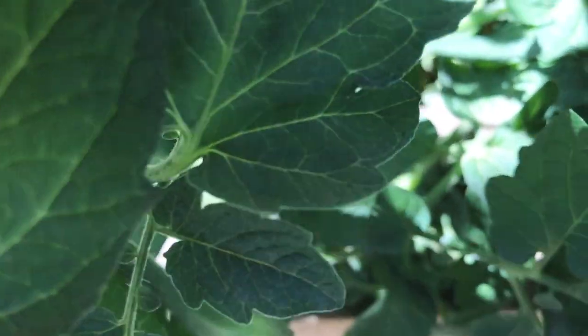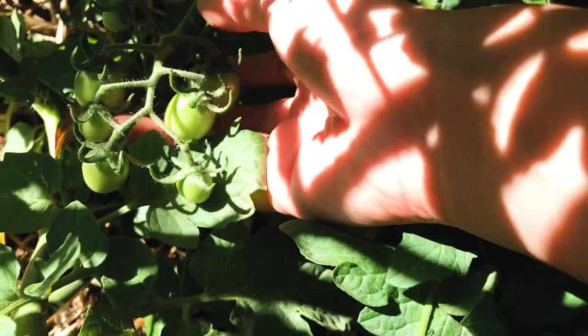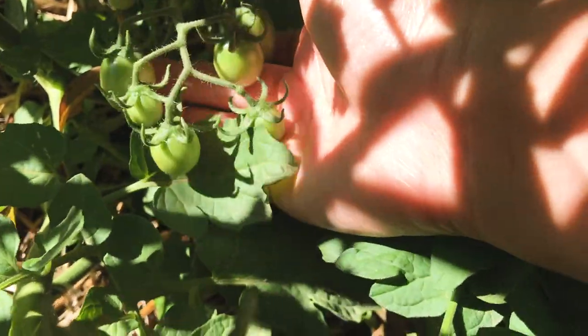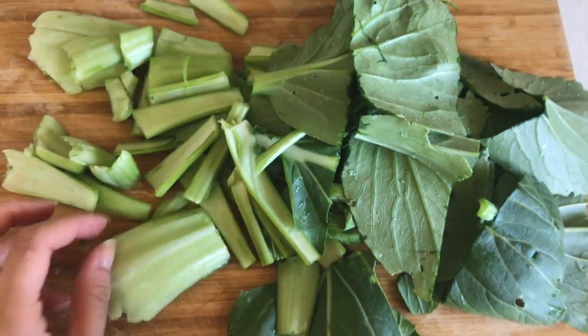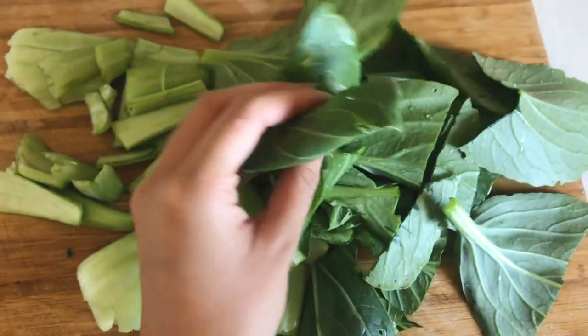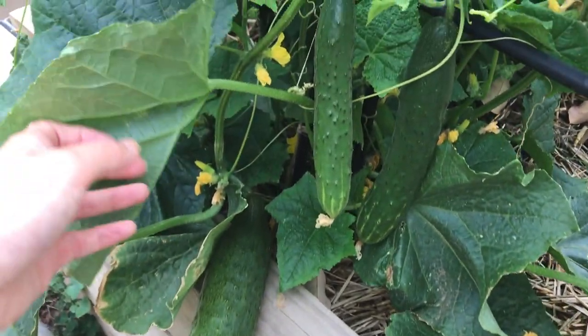Guys, I was just staking the tomatoes and where is my hand? Oh, there it is. I found this little bunch of cherry tomatoes. Guys, I harvested some bok choy from the garden today. Just a little bit to do a taste test. Be having cucumbers for the rest of the month.